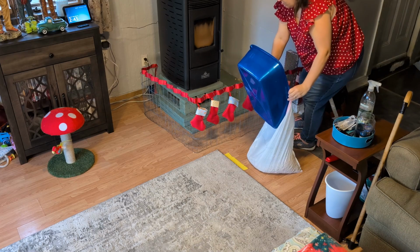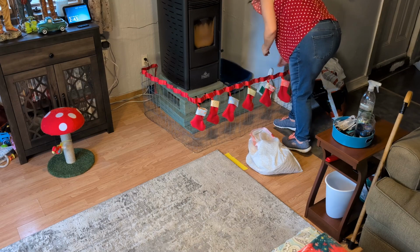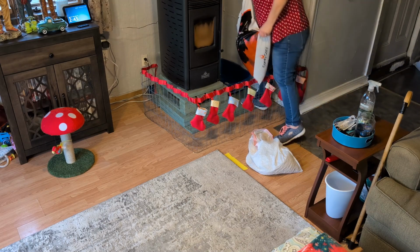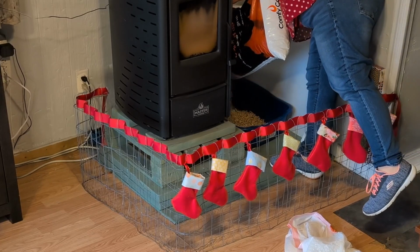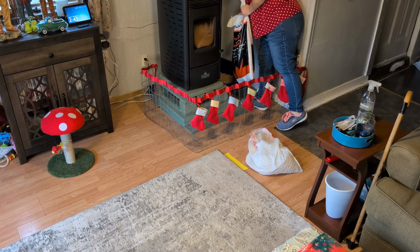So, seeing all my little dog and kitty stockings, and keep in mind that they are miniature, they fit about something the size of a Hot Pocket in them. Ask me how I know. Thank you, Trevor. They're small.